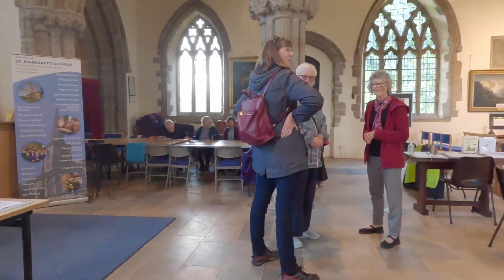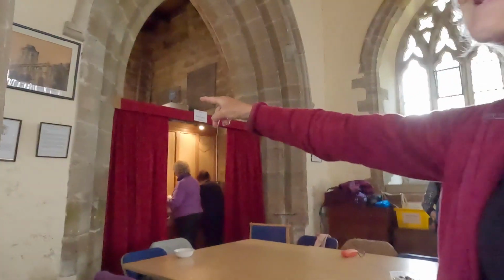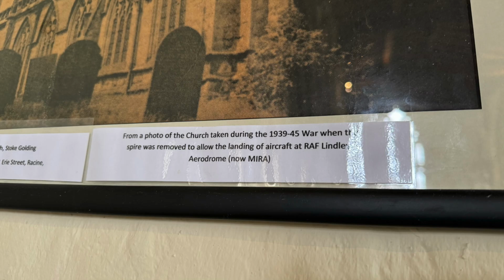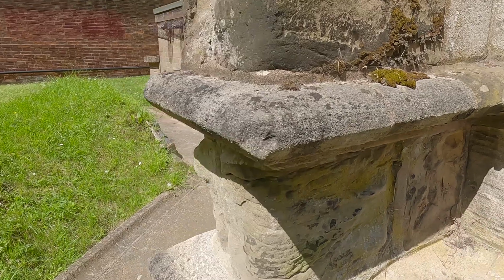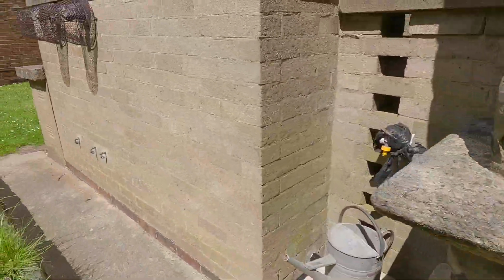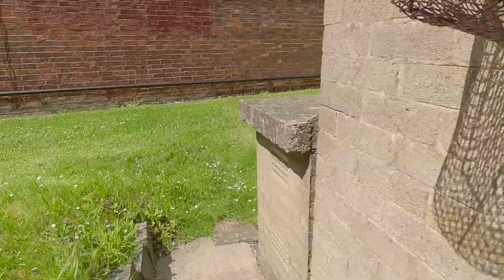Good morning. Right, that's your information. Okay, and there's a concrete platform outside where they had the blocks all numbered, so they could replace them exactly when the time came. Actually, I think that's an epic looking bike. Don't mind at all. Bit of history.